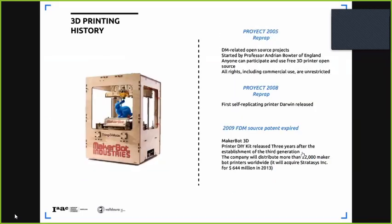What happened in 2005? As the patents went out of date, the first 3D printers replicated, or not replicated, not everything was RepRap, started. And in 2009, Makerbot initiated as a company.